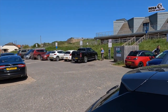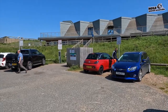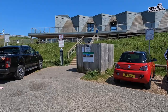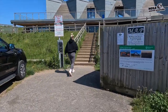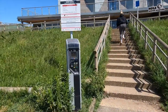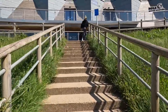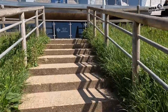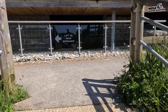Right, so at the North Sea Observatory, this is the car park. I've just paid, I think it's £1 for an hour, just for a little quick visit. But there is card payment and cash. You can stay here all day for £4, and after 6 o'clock till 10 o'clock, it's actually free. So yeah, there's a cafe and all different places up here to go.